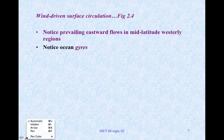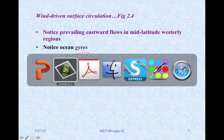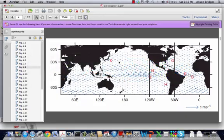There's a word I want you to be familiar with. That's gyre. Gyre refers to these big overturning circulations in the ocean, the horizontal circulations. Things like this. Things like this in the Atlantic. This is called a gyre.